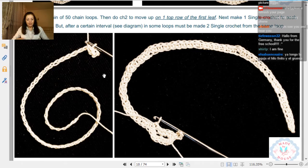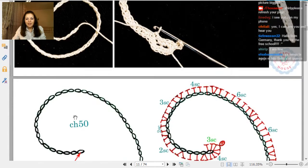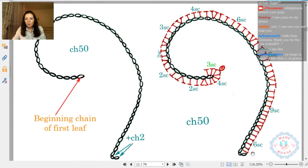Even the beginning is very important here, because this chain should be not loose and not tight, with medium tension of thread. You need to make it very, very accurate. So this part I will show you how to make it, and next, when you finish the first chain, you start to make the first top row. Okay, now I will show you.